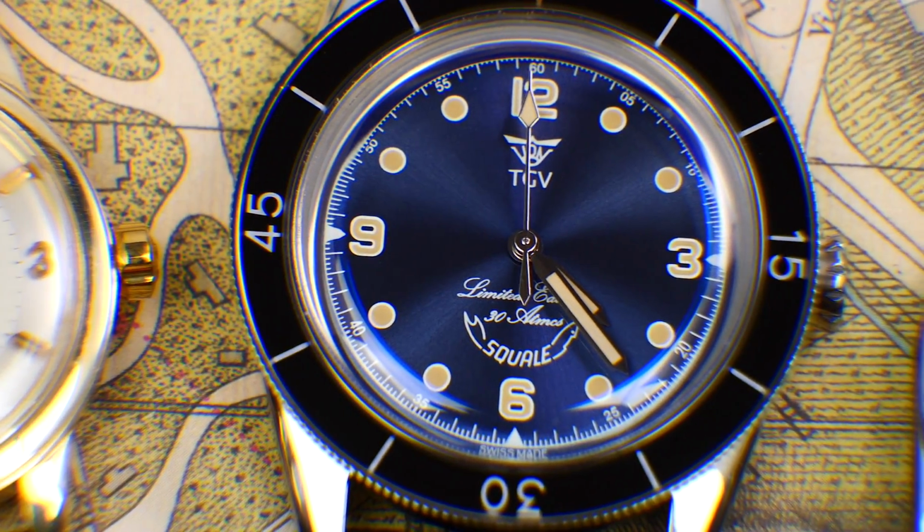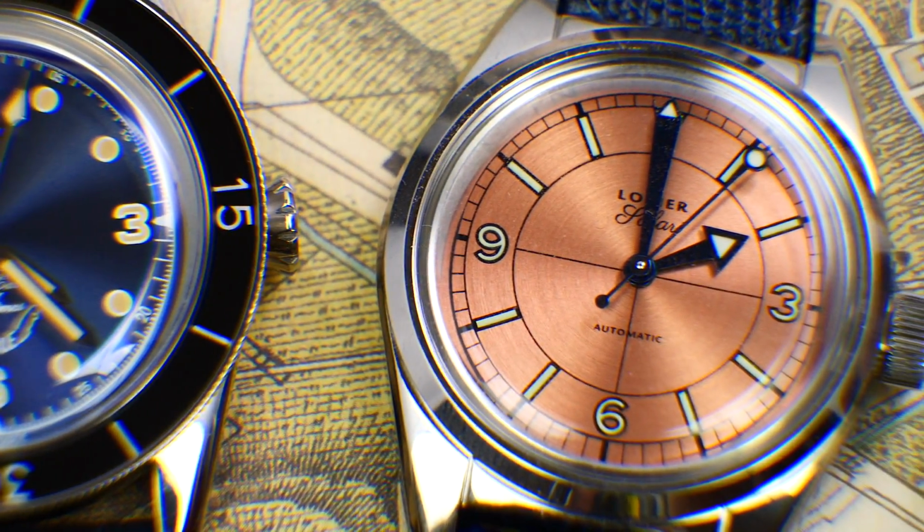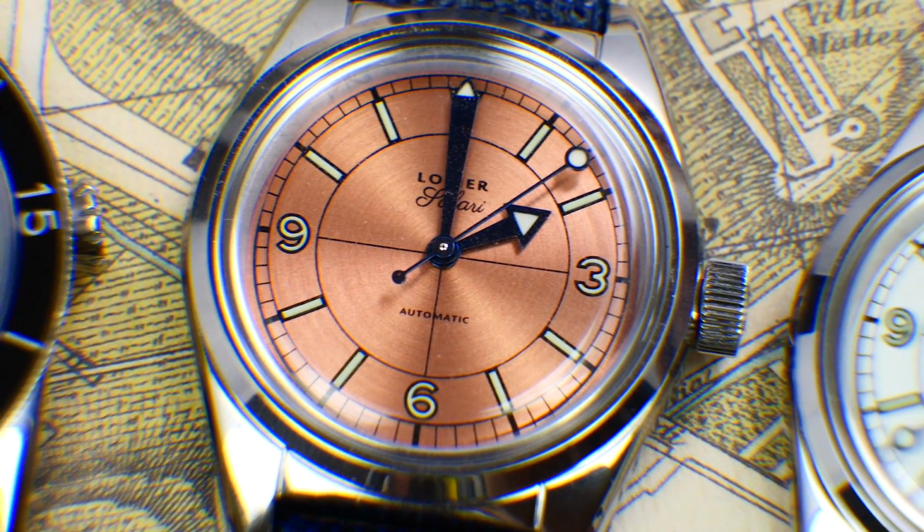And who better than the brand who had proved themselves time and time again as masters of vintage-inspired watch design. Laurier thankfully agreed with me that the Lord Sanford was an outstanding watch. So immediately we started basing our designs on it.